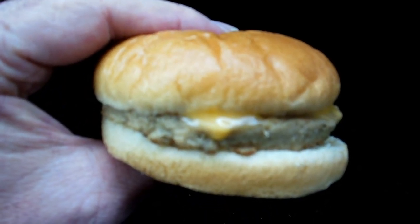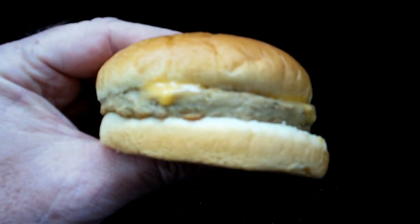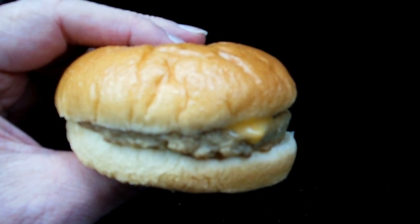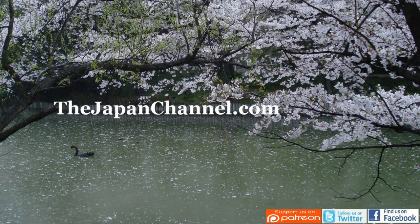The meat is real meat, often 100% beef, tasty cheese, fresh bread. It's tasty. So again, not everyone's going to like it, but those of you who might want to give it a try.